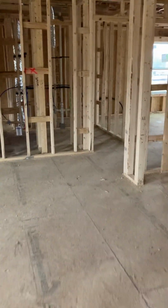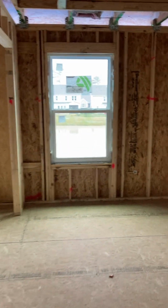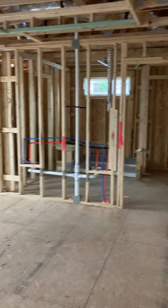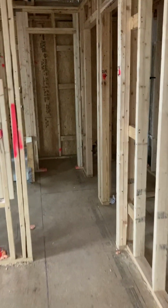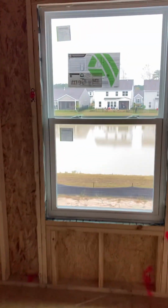I'll take you real quickly into the owner's bedroom. So here we are in the owner's bedroom. And here we are in the owner's bathroom. Okay, we'll talk really quickly about 2 more things.